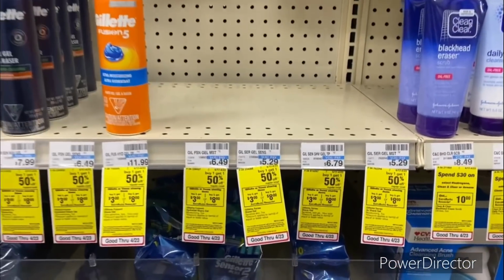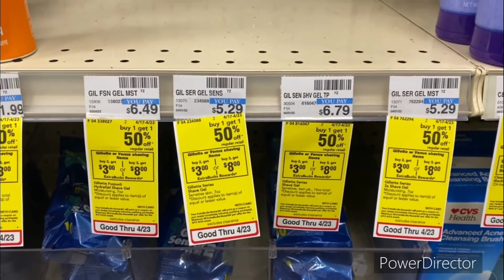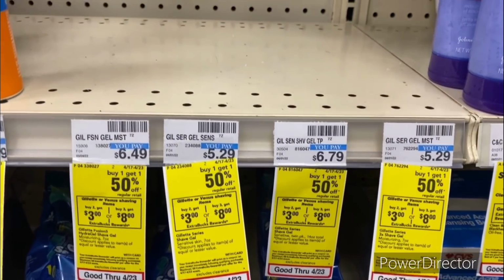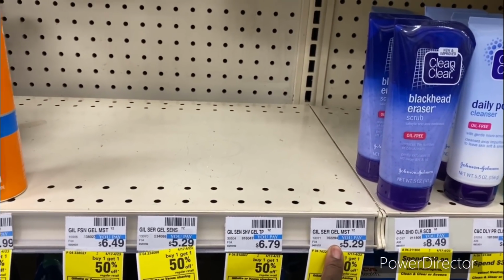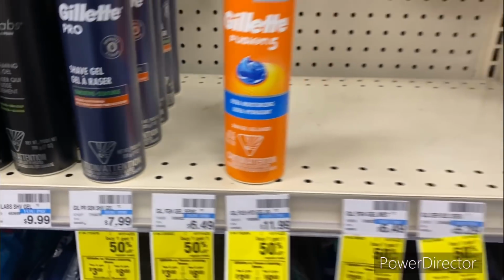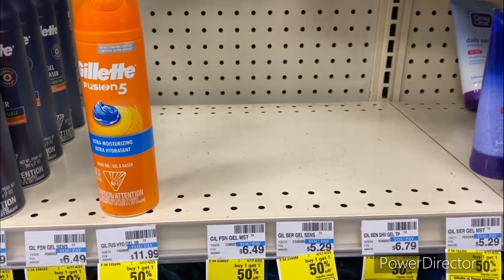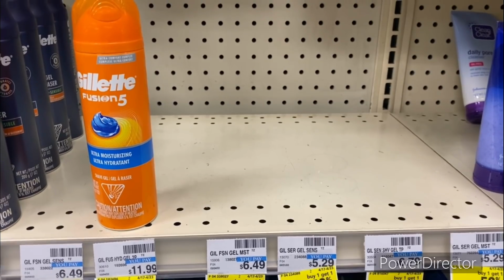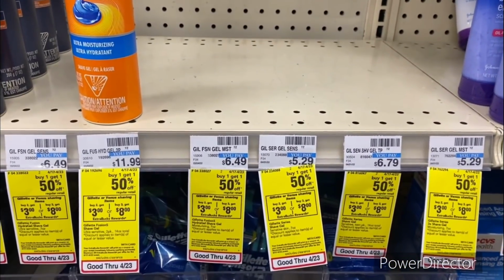My next transaction is when you buy two, earn back a $3 extra buck, or when you buy three, earn back an $8 extra buck. Now, there was only one left of the $5.29, and then I picked up two of the $6.49. But I have two $2 off six Gillette Venus Shave CRTs and $2 off three Gillette and Venus CRTs. And I'll be back with this receipt.